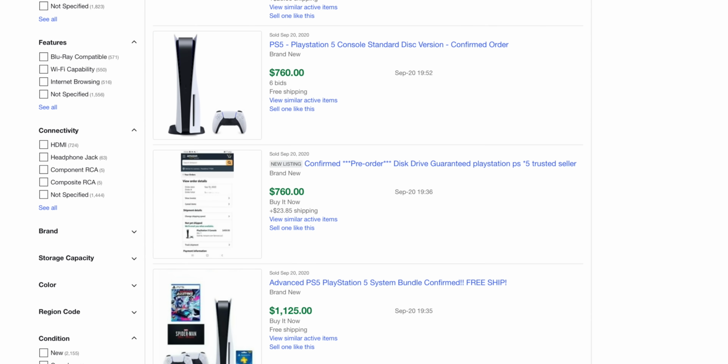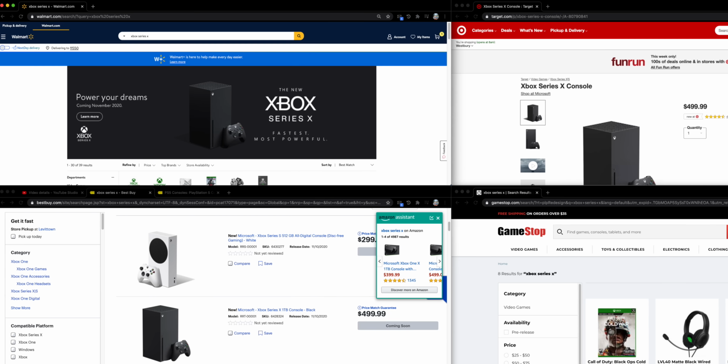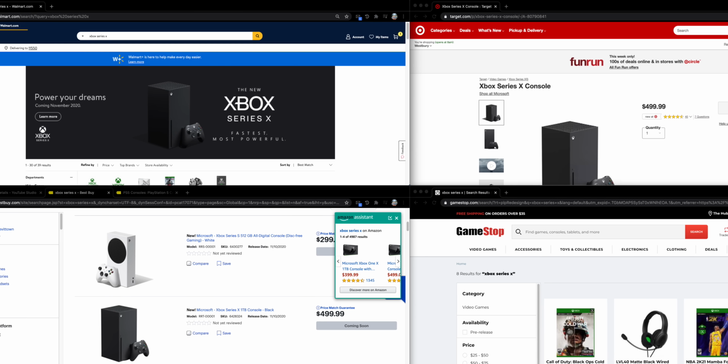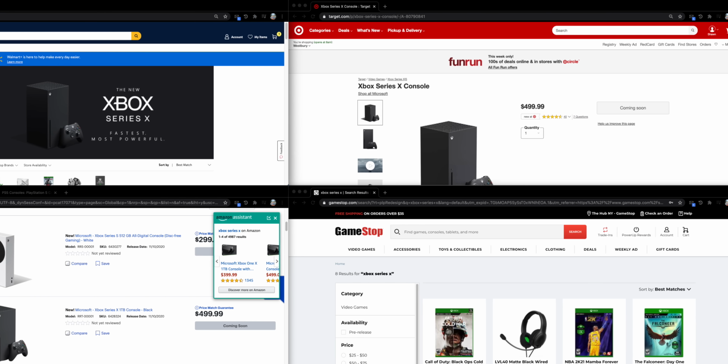It's more organized. You have a set time, but there's going to be some scalpers out there. There's going to be a lot of scalpers for this one, setting their bots to have that time set and buy a bunch of Xboxes and sell them on eBay. So you want to be efficient. Have a bunch of Chrome tabs open, have your phone, have your iPad, whatever the case may be, have those websites up because the sites will crash. It's going to be selling out like hotcakes, especially the Series S.